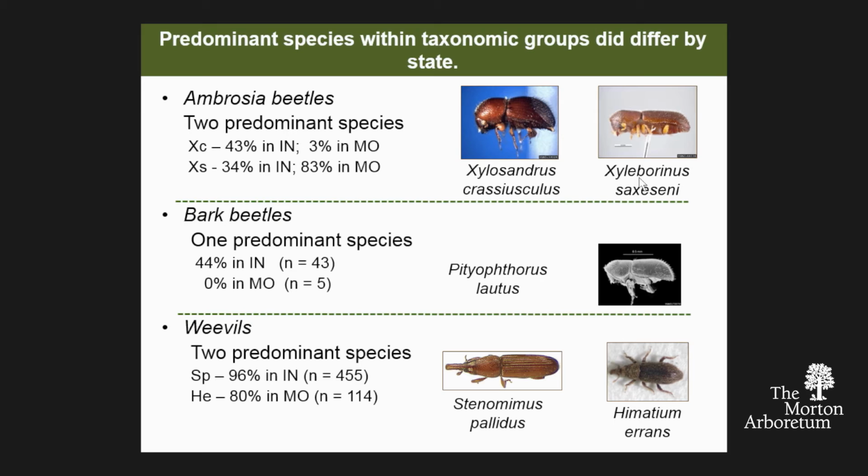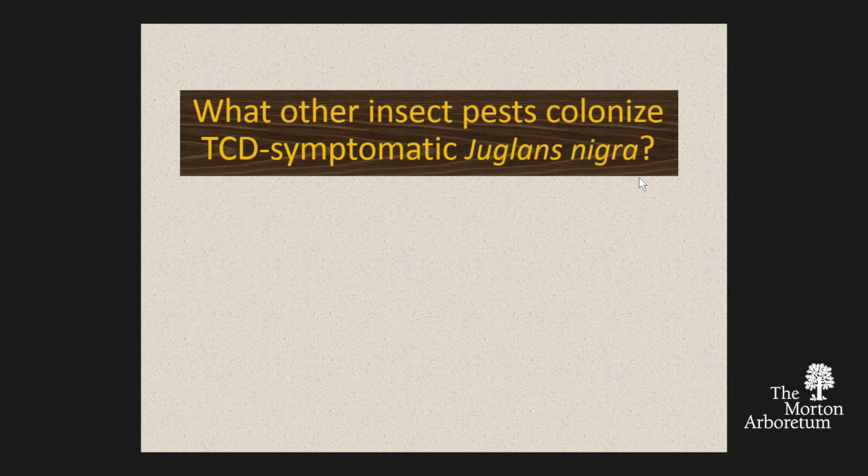Then these weevils. This is the weevil species I'd found in logs back in 2010, logs from Illinois, Indiana, and Wisconsin that were being shipped to Korea through St. Paul. Then we found this other weevil, and again, the pattern was different by state. We found Stenomimus very common in Indiana, and Hylocurus, this other one, was most common in Missouri. So we had that information, and we were also interested in the fungi they were carrying, but I'm not going to go into that right now.